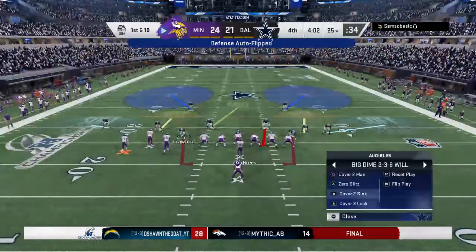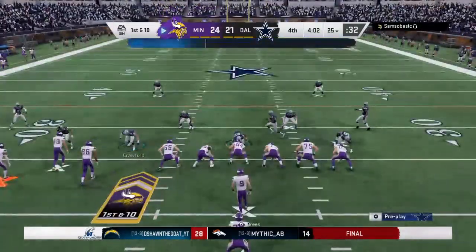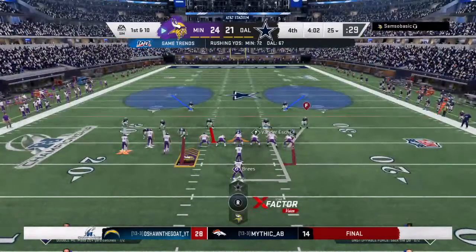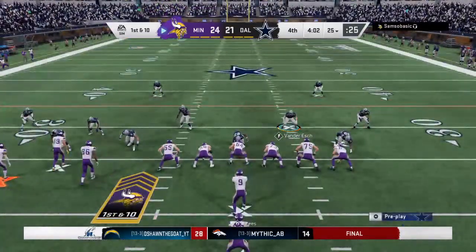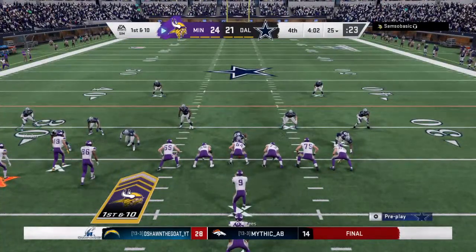Here are the Vikings now to start their next drive. They're holding on right now to that slim advantage in a 1-score game. And you hear a lot about 2-minute offense and 4-minute offense. Obviously, the 4-minute offense applies here. How do they run that effectively?